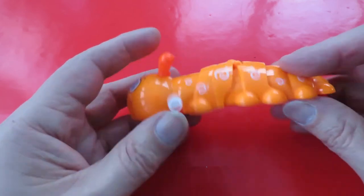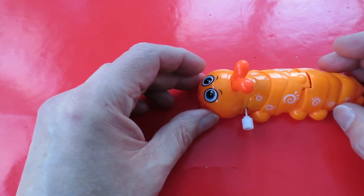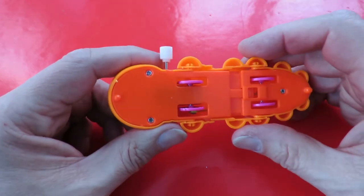It needs to be that way up, so it's got the weight in the right place. It doesn't like to work upside down because the balance is all wrong.